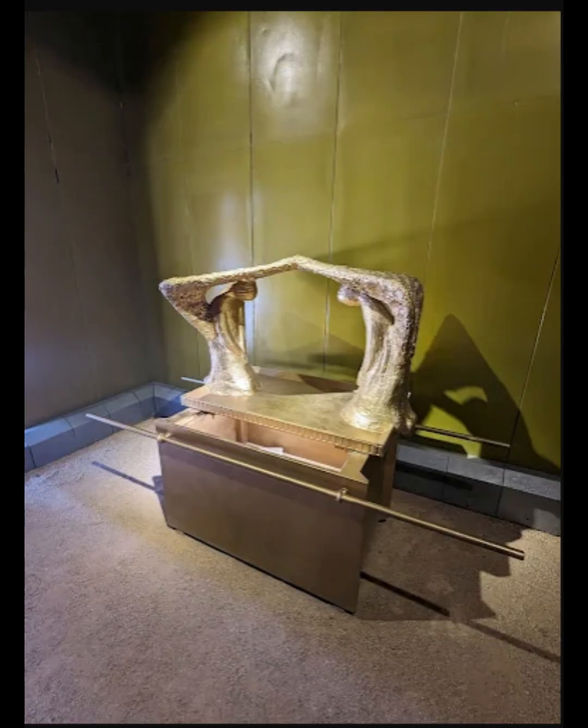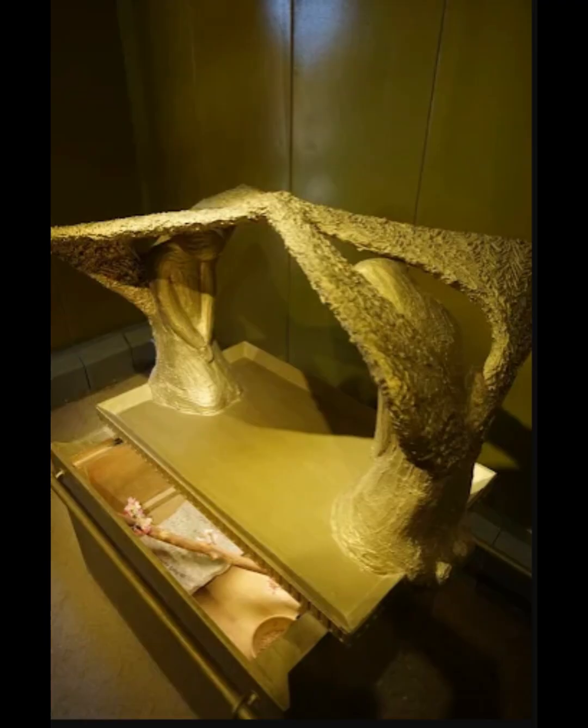Exactly. And inside that ark replica, you'd see symbols of God's covenant and care: the stone tablets of the law, a jar of manna from the desert, Aaron's staff that budded. Powerful visuals. So much meaning packed into one structure. Okay, let's shift gears now.